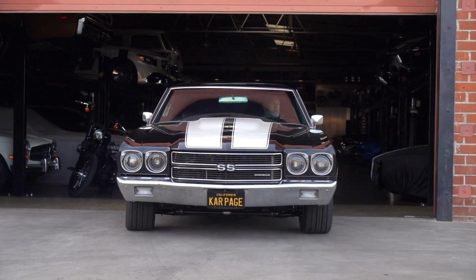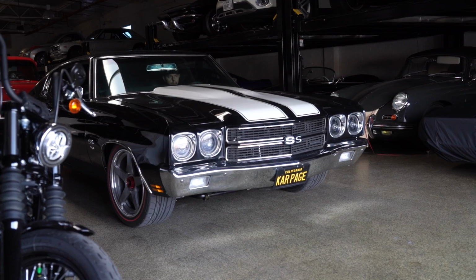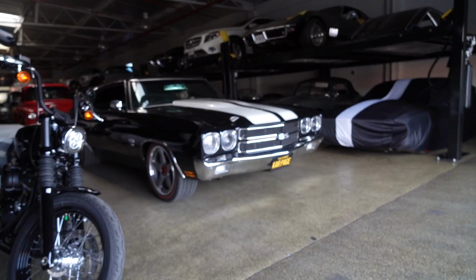Well, this thing is definitely a simple, badass burnout machine. So stick around, you guys, because here comes some more burnouts for you.